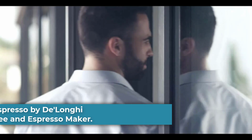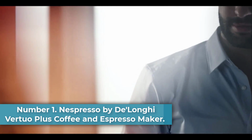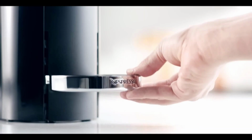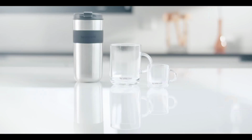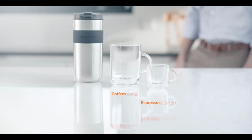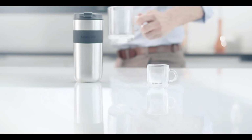Number 1. Nespresso by DeLonghi Vertuo Plus Coffee and Espresso Maker. The Vertuo Plus perfectly balances features, price, and design, making it the best Nespresso machine for most people. Because it's part of the Vertuo line, it can make both coffee and espresso, and it uses barcodes on each specially designed capsule to brew the right strength and volume every time.